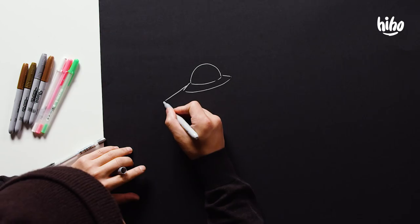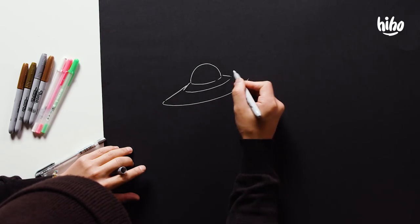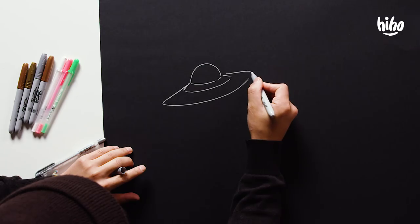Unidentified flying object. Yeah, unidentified flying object. You ever seen a UFO before? Yes, actually. Where'd you see a UFO? Actually, yesterday.